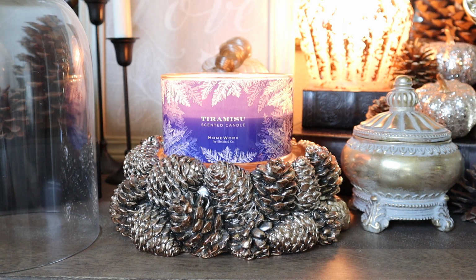This is just way lighter than I ever expected it to be. And it's always disappointing when something like this happens with a fragrance that I really actually quite like. I think this is absolutely delicious.